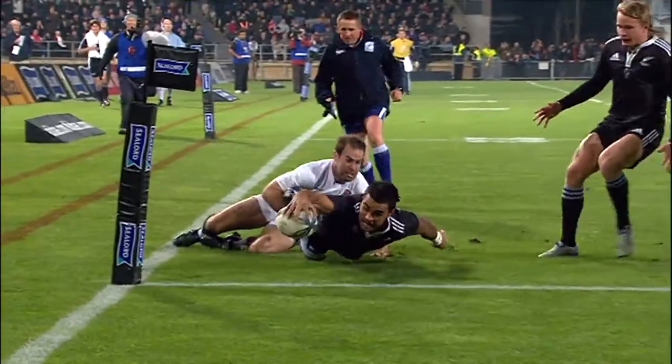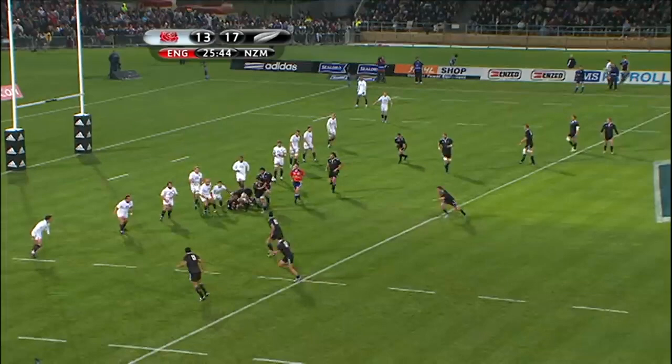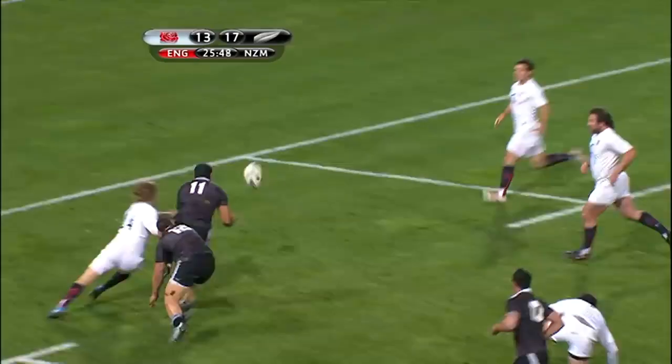Just about whether or not he went into touch. Oh, he's got a foot on the line. No, that's the English player with a foot on the line. Nowhere near. That's a fair try. Now they come back the other way to Messam. Shape to pass, driving ahead. Quick ball. Off it goes to Brett. Little stab kick through. Dangerous.